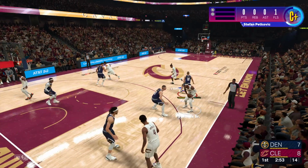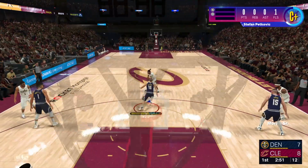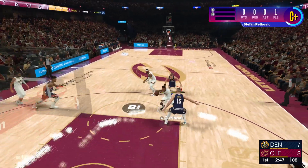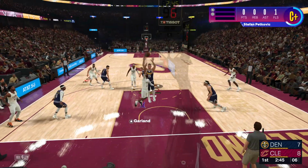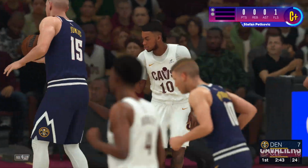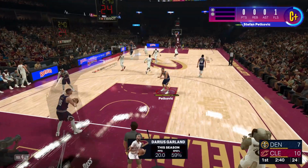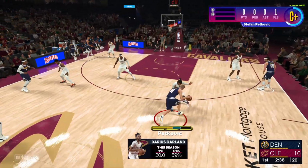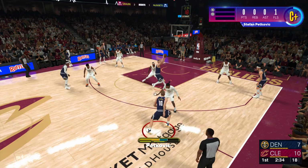Morris outside. Back to Garland. And he drops in the layup off the glass. You see the body control that Garland has. Takes on the defender, gets hit, adjusts, and finishes. It's just a work of art. To the inside.